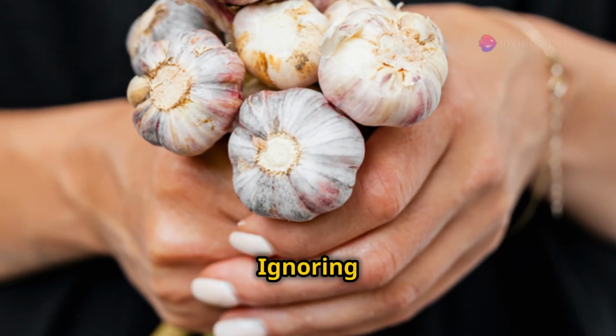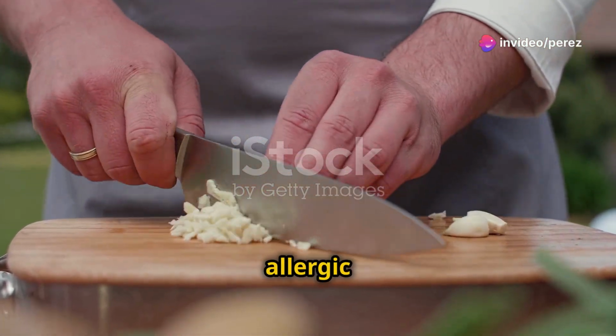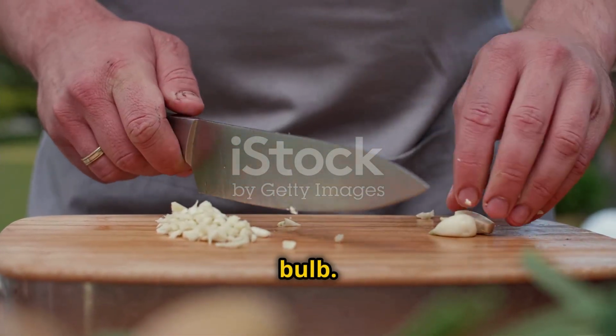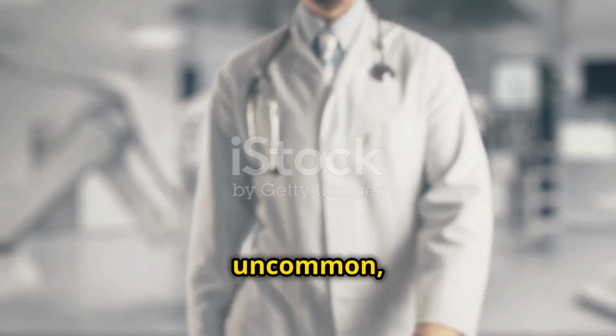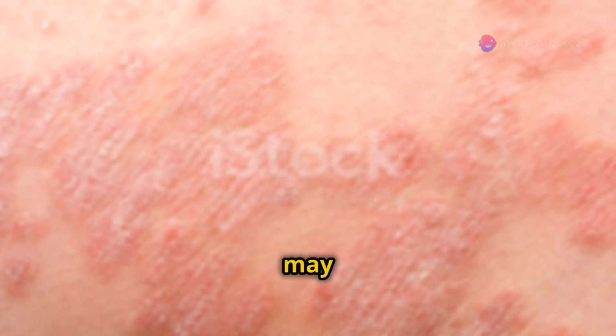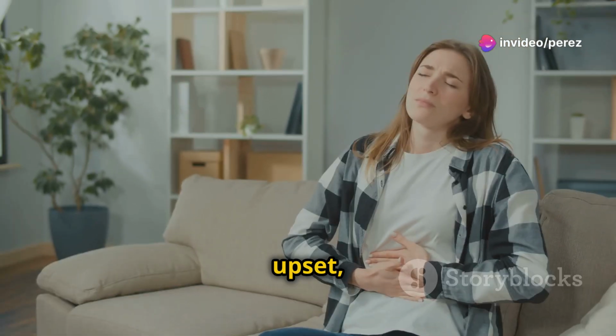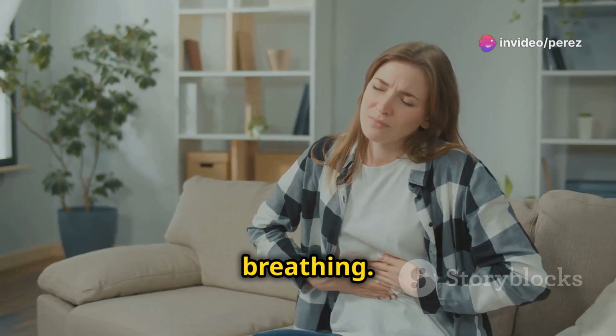Chapter 8. Mistake number 8. Ignoring allergic reactions. While garlic is a culinary superstar for most, some individuals may experience allergic reactions to this pungent bulb. Garlic allergies are relatively uncommon, but they can range from mild to severe. Symptoms may include skin rashes, itching, hives, swelling, digestive upset, dizziness, or even difficulty breathing.